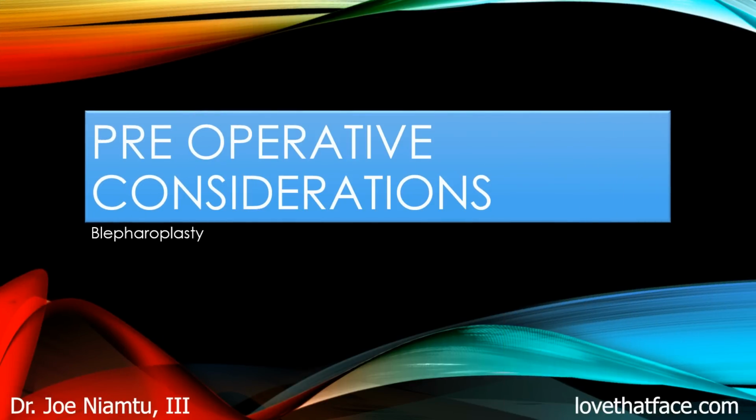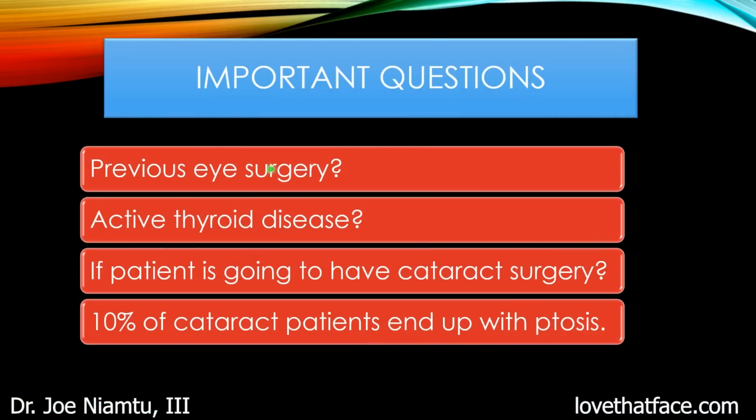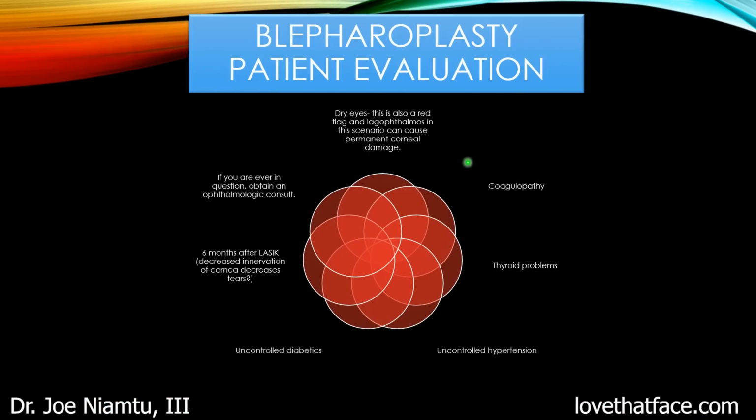Now, when you do blepharoplasty surgery, like any type of surgery, there are health concerns. And you remember I said patient safety is our number one thing that we pay attention to. So, has the patient had previous eyelid surgery that may affect the blepharoplasty? Does the patient have thyroid disease? Are they going to have cataract surgery? A lot of questions to be asked. People that have dry eyes, you really have to be careful when you do blepharoplasty surgery on them, because you don't want to make their problem worse.